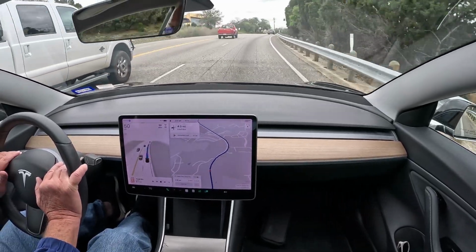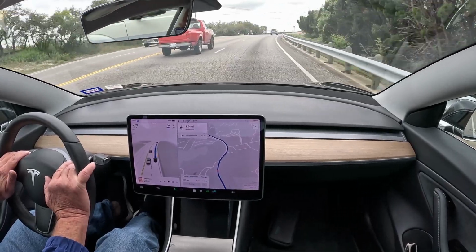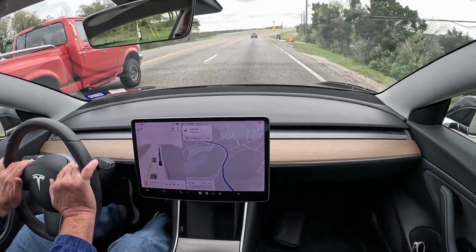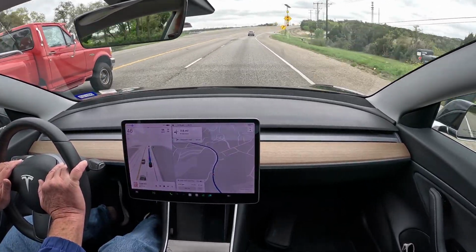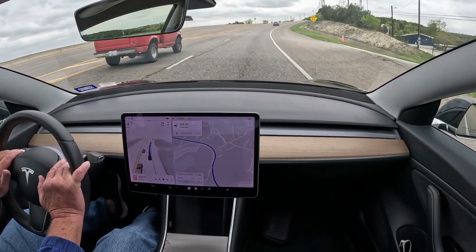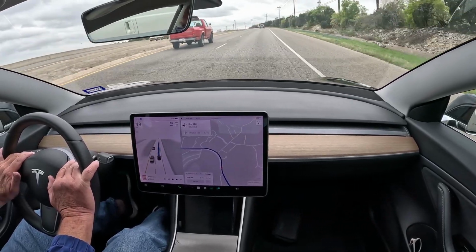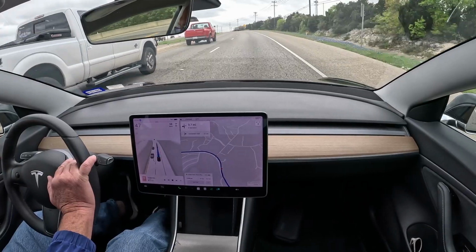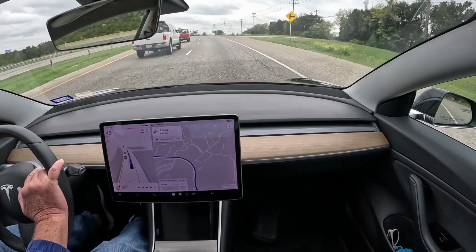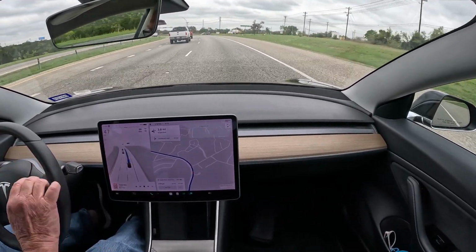Whoa, what's that guy doing? He's sleeping. Oh, he's looking up. Why are we going 47 here? Come on. We pull up even with a red truck, and then this guy here wants to go by with his Super Duty. And now it's clear he's not moving.